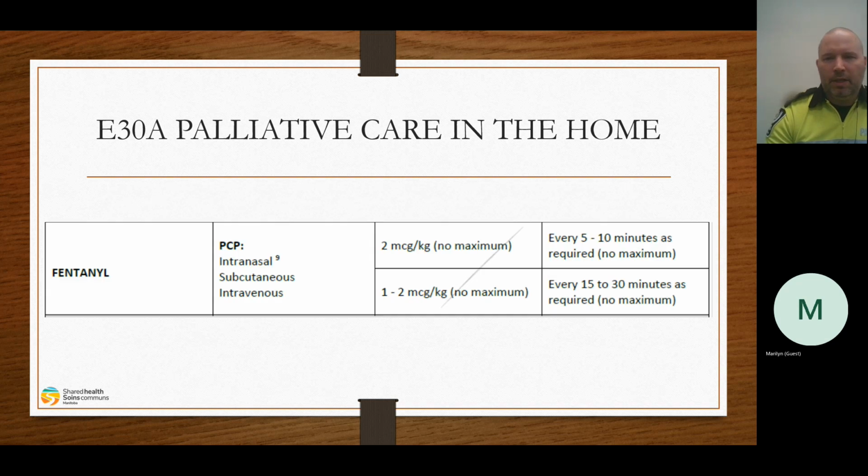So again, these are going to be a little different than the medication profiles that are in the shared health care maps. So for fentanyl, again, intranasal, subcutaneous, IV. So it's 2 mics per kilogram, no max, or 1 to 2 micrograms per kilogram max. So you can modify your dosages for IV if you choose to. So with this, again, we can repeat it every 5 to 10 minutes, no max, very different than what we would normally give according to the care maps.